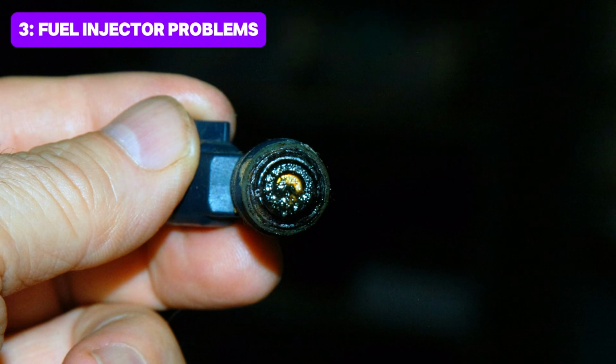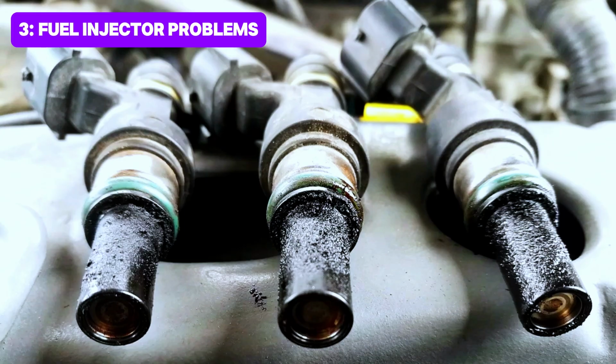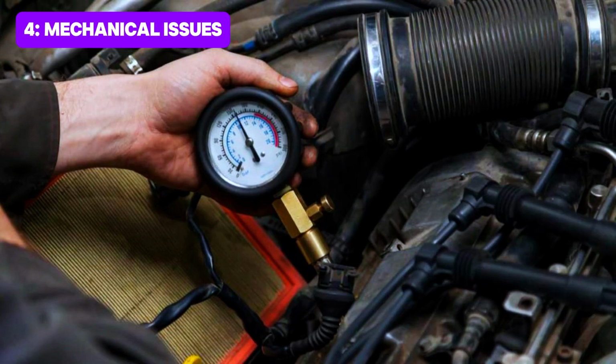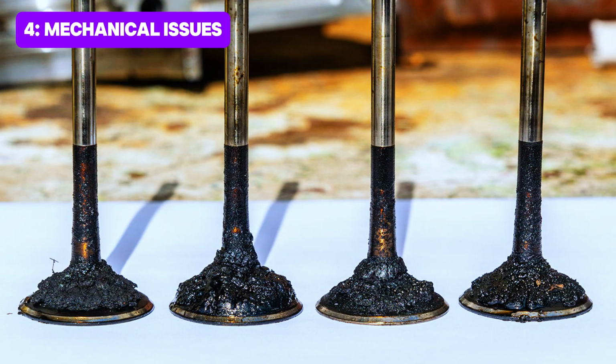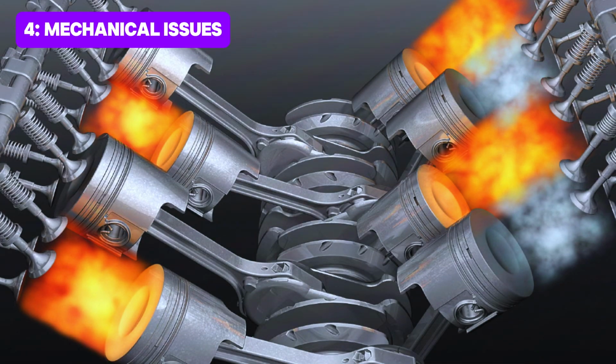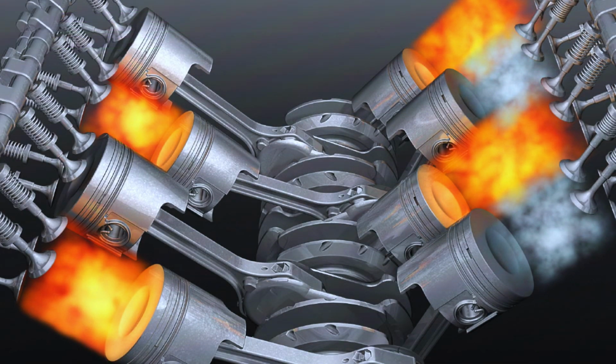A clogged or malfunctioning fuel injector can also cause cylinder 1 to misfire. If the fuel can't flow properly, the air-fuel mixture will be off, causing misfires. Lastly, it could be more serious, like low compression, worn valves, or even a head gasket issue. These problems are less common but can cause misfires as well.